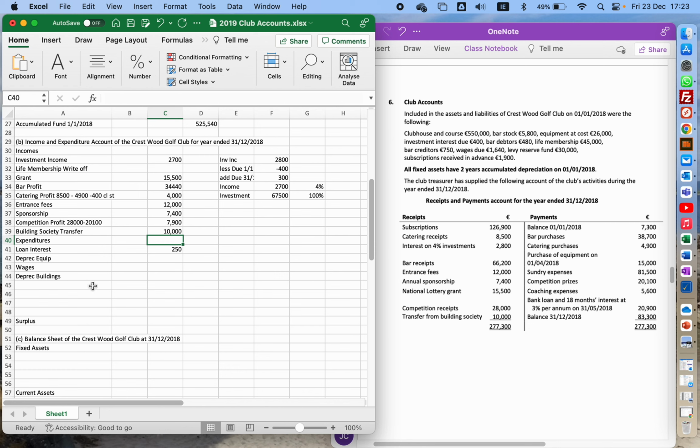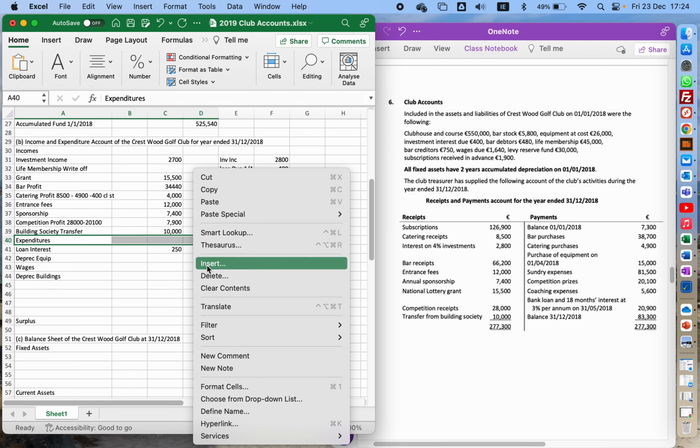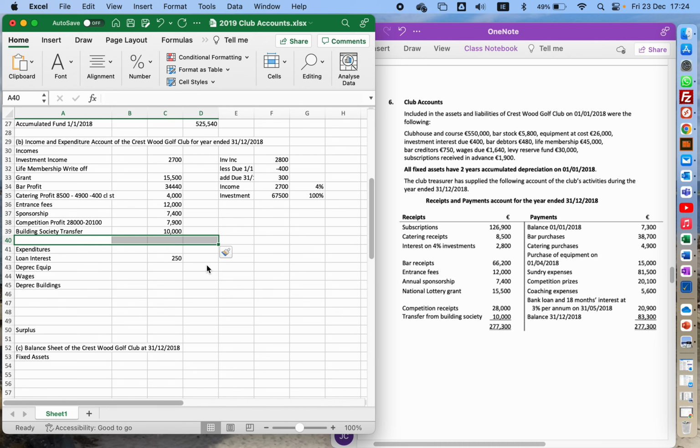So moving on to our expenditures. I'm just going to skip a line here just to make it easy to see. Now, we dealt with bar purchase in the bar trading account. The balance is just our bank figure, which we've already dealt with. Purchase of equipment, so that's not an expense, but it is going to make a difference when it comes to calculating the depreciation on equipment. We'll deal with that after.